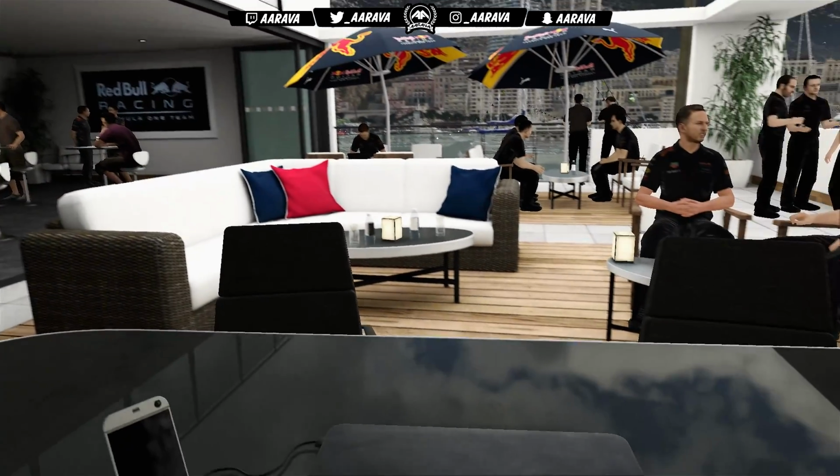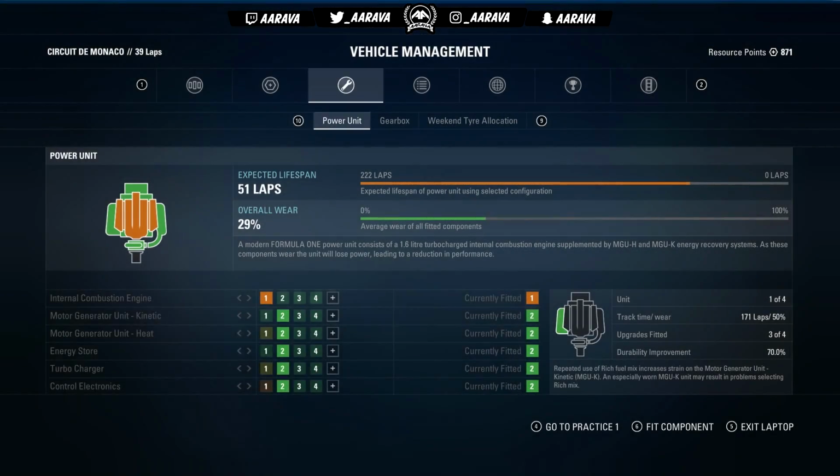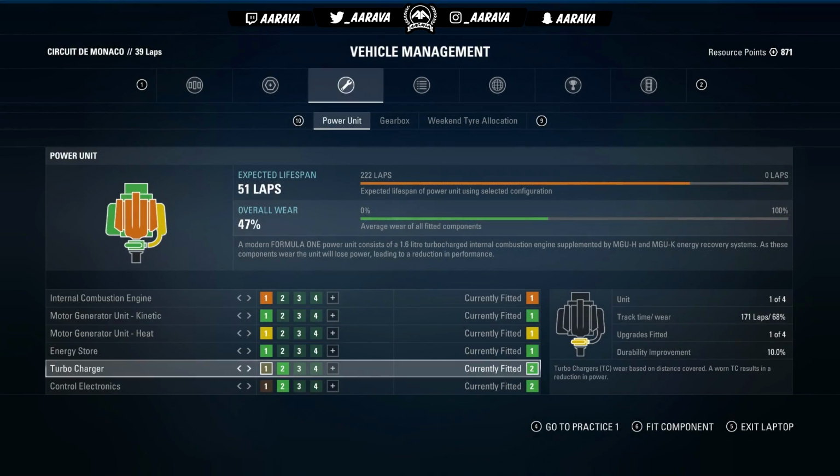What's going on, guys? Aarava here, and welcome back to my F1 2017 career mode, episode number 66 today for the Monaco Grand Prix in Season 4, and the good news just keeps on rolling with Chris. We've got a brand new part fitted to the car. The chassis weight reduction that we purchased 2 races ago is installed onto the car here at Monaco.